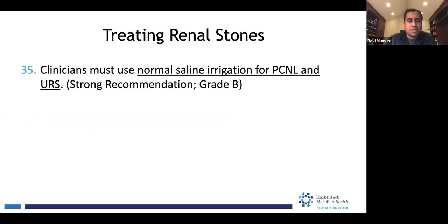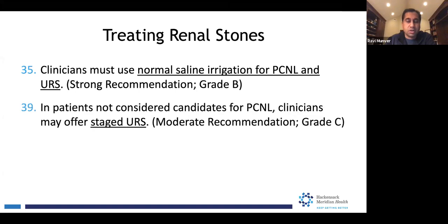35, clinicians must use normal saline irrigation for PCNL and ureteroscopy. Why? Because oftentimes the irrigation will extravasate during the case of the PCNL, even though it's in the retroperitoneum, or if a perforation or forniceal rupture occurs during ureteroscopy, normal saline is the irrigant that you want to be absorbed by the body and not result in electrolyte abnormalities.